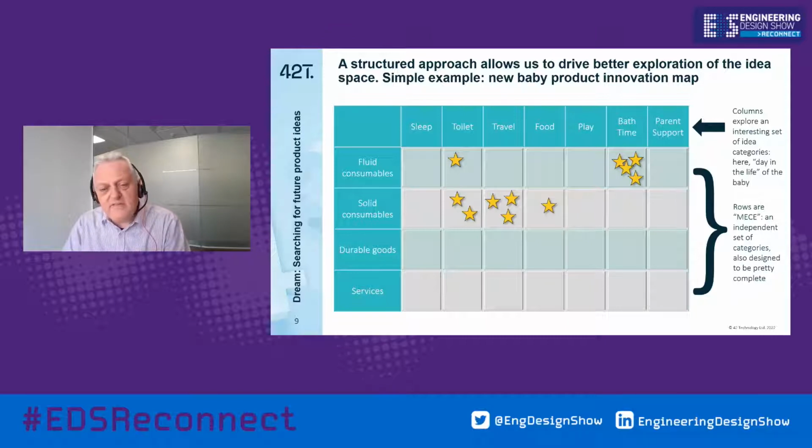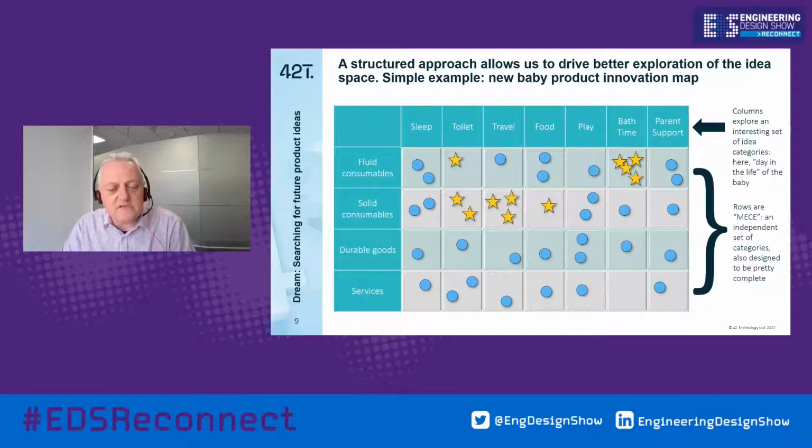But if you've mapped out a space in a structured way like this, and you can literally do this in a workshop session if you want to, you can literally put post-its on a wall chart and map them out onto this space. Or you can do this stuff offline. If you deliberately set out to explore the space more completely, you will find that you can actually generate ideas across a much wider coverage of the innovation space.